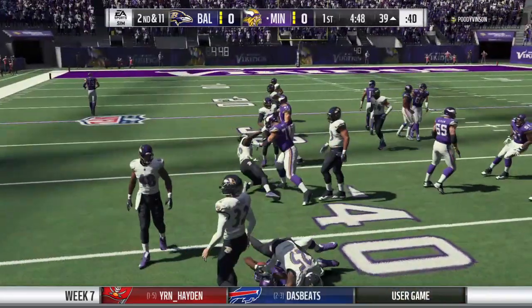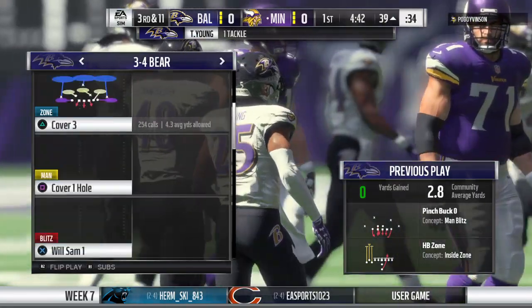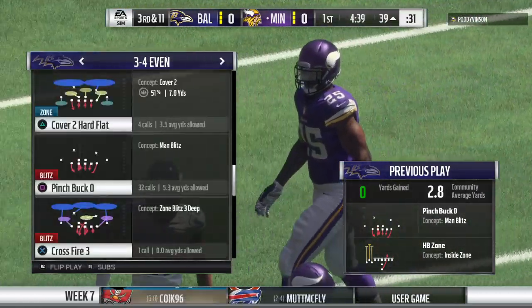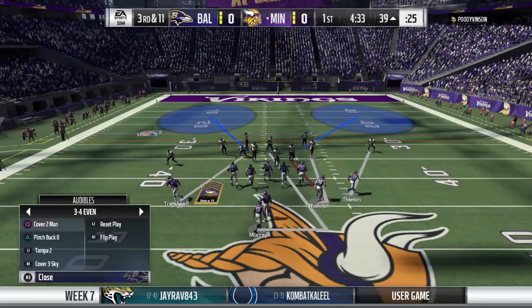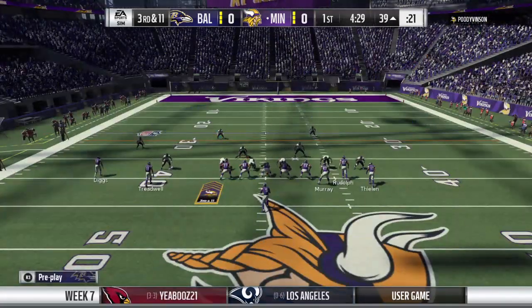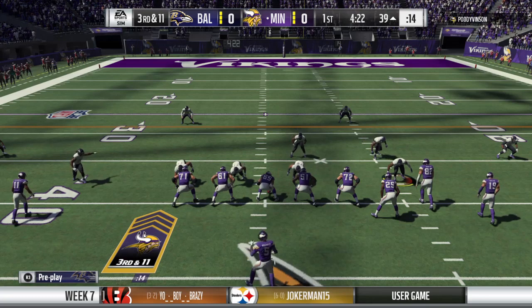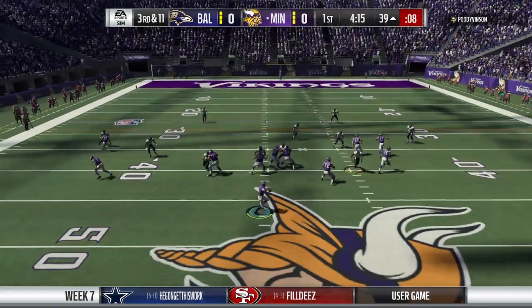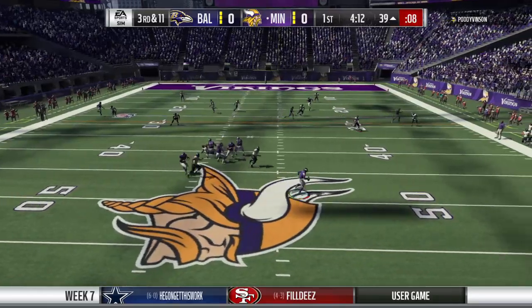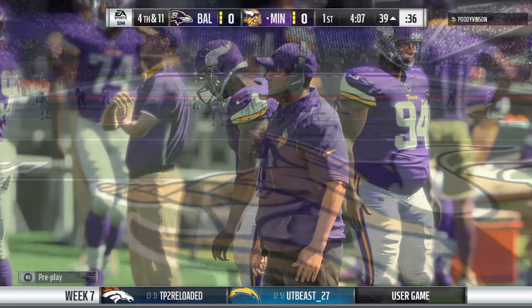First carry for Latavius Murray. And he'll do a nice job here just to fight his way back to the line of scrimmage. No gain that time, but it leaves him with 3rd and 11 coming up. Third down, Bridgewater. On the run, and it's incomplete, almost. He had a great shot at picking that off in the end zone. It brings up 4th down.